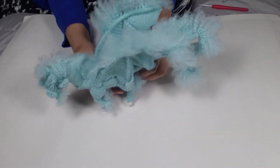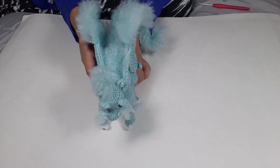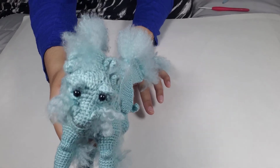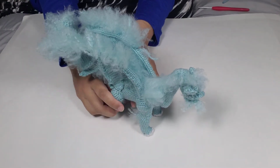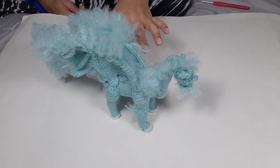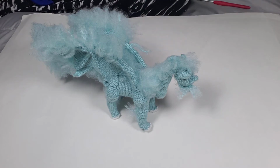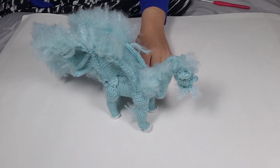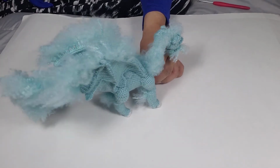Okay, so this is one of my 2019 WIPs that is finished. Look at the face. Oh, do you see her face? Isn't she so cute? This dragon is by Imagine That Creative Designs. She's got a lot of dragons. If you love dragons, you need to go to her store. This particular one is the Mystic Snow Dragon. She's beautiful. I love it.